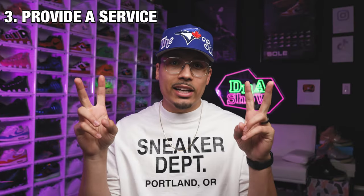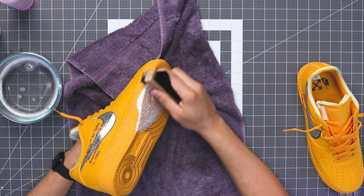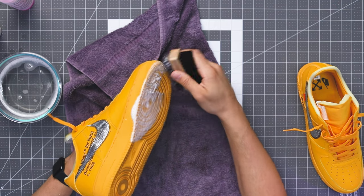I call this providing a service. So this could potentially mean cleaning other people's shoes. You can post on Instagram or whatever, and you've got to practice and get your game up, or hit your homies up and say, hey bro, let me clean your shoes for free and kind of learn and work on it. And then now you have a service, and this is a tool that you can use in the future or even build a business off of if you really wanted to. Either way, you could provide that service by cleaning people's shoes.